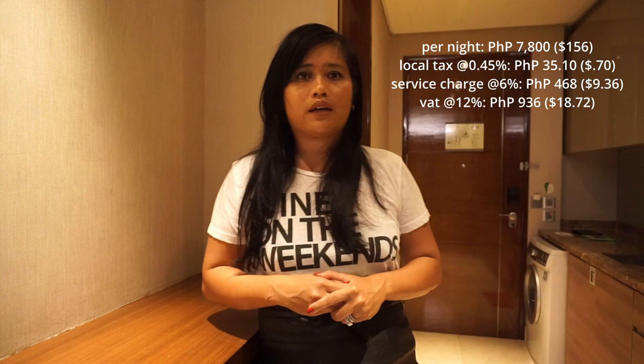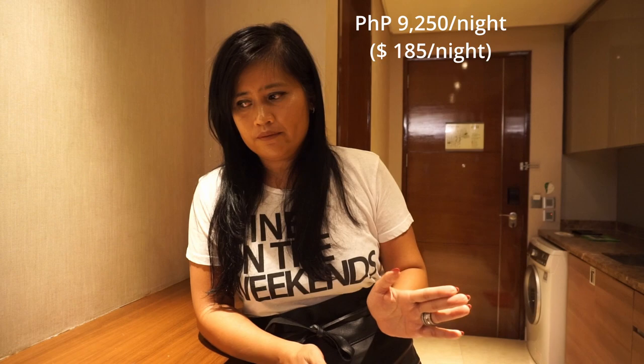It's an indirect sales tax that is passed on to you, and you see some value add when you pay it. And that is a whopping 12%. So that's about 936 pesos, around $18. So all in all, that comes out to about 9,250 pesos per night, $185 a night to stay in a place like this.